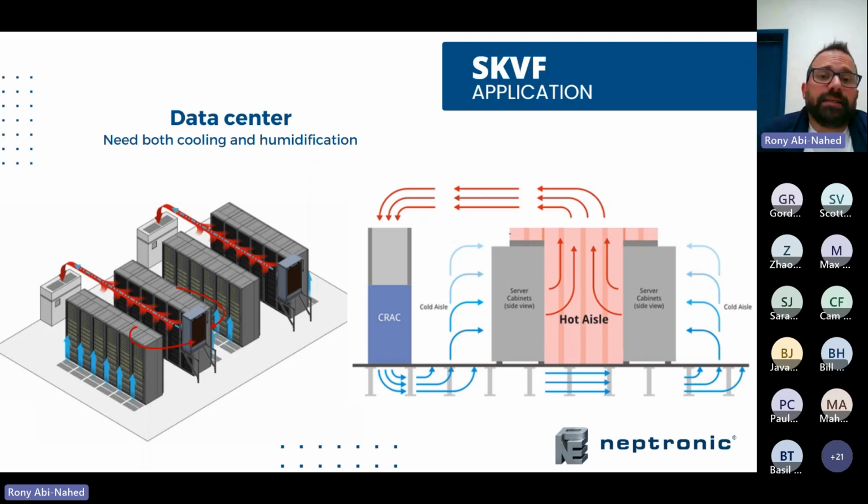But ideally, it's a great application for data centers, because if you look at how data centers are usually designed, you always have a cold aisle and a hot aisle coming from the heat of the servers. So this unit, you usually install it up on the hot aisle side. All the heat coming from the hot aisle will go through your unit, push through the media to get cooled and humidified, and then you can duct it with a plenum back to your crack unit. So now you're supplying your crack unit with much cooler and humidified air.